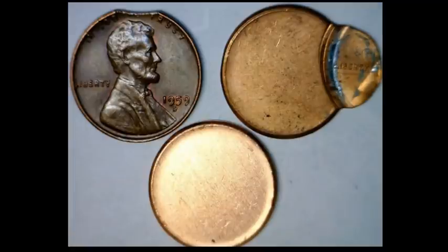All right, so there are people that like to sell groups of error coins. And you've got to keep in mind, if you are going to do this, you will have to accept a lesser amount of value when you sell in bulk. Now, 3 coins doesn't seem like a bulk type deal, but I guarantee you it is.